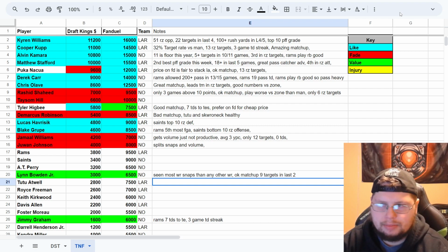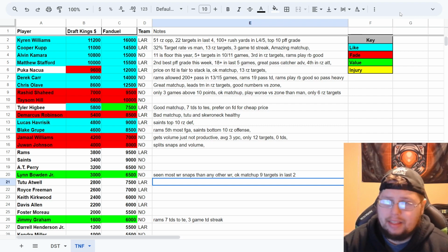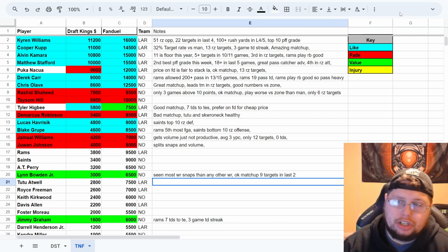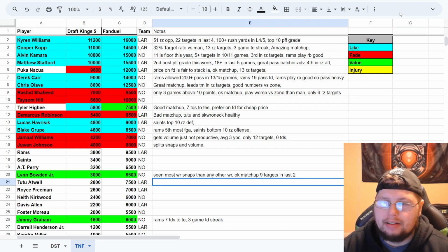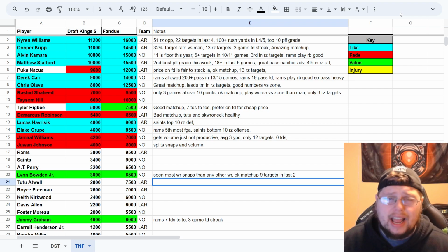Taysom Hill, another fade for me tonight. The tight end work is pretty much split. They have 4 tight ends they use: Taysom Hill, Juwan Johnson, Foster Moreau, and Jimmy Graham. I just don't think paying that much for a tight end tonight is really worth it. Now it's Taysom Hill, so that could mean literally anything. Derek Carr's been going down with injuries.